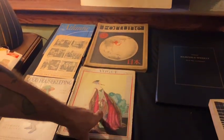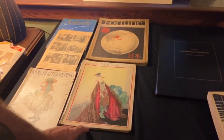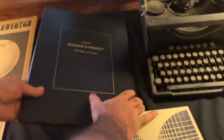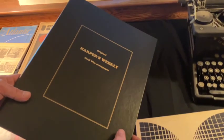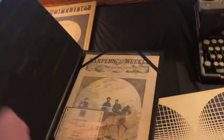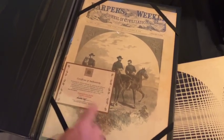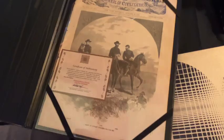This one's from 1927. Rough shape, but still cool. It's very Aubrey Beardsley looking right there. This is pretty cool, this original Harper's Weekly Civil War newspaper. Look at this thing, original Civil War newspaper from, was it 1864? Wow. Certificate of authenticity. Really cool. A couple of little goods.